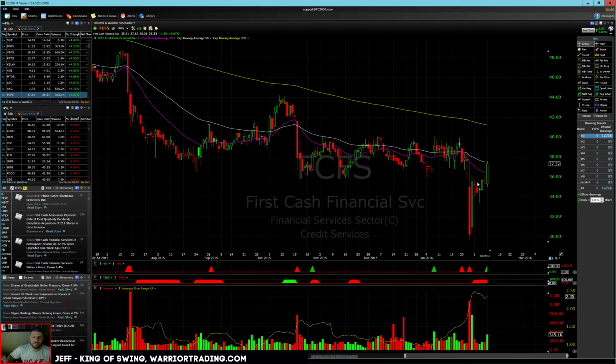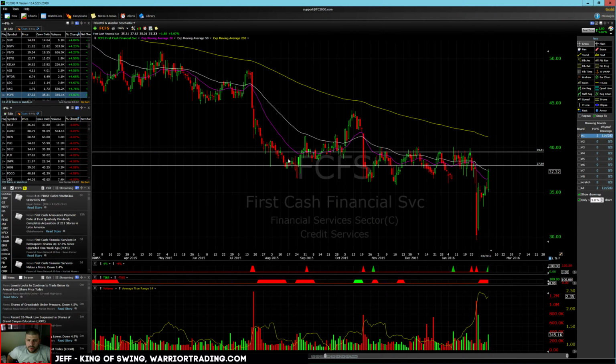I see a lot of resistance on this chart at $38 from back here. In this little 1, 2, 3, 4 top here, $38 was an area of support. Previous support will become resistance. I see this, especially in a weak market, having trouble getting through this $38 area, so we'll take a pass on that.